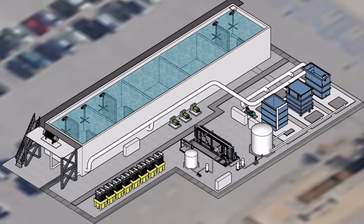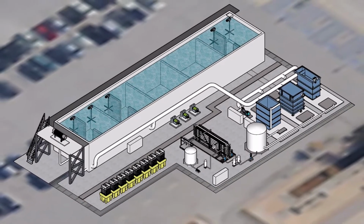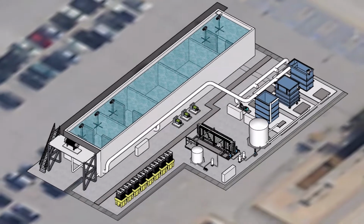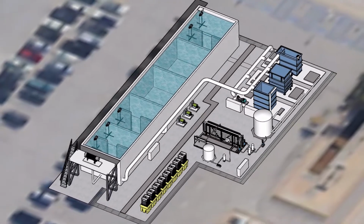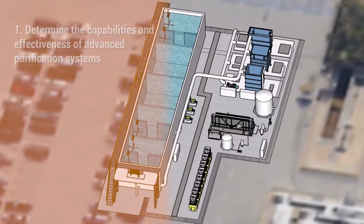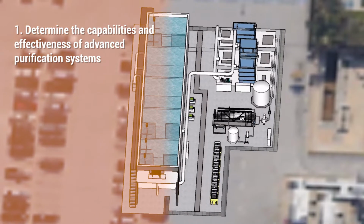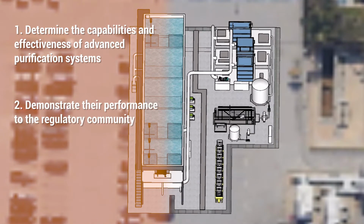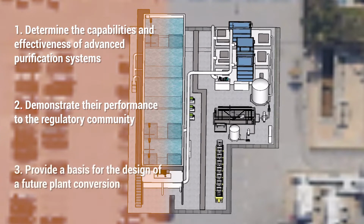Ultimately, this would entail the conversion of the existing secondary treatment facilities to advanced purification systems that can produce a high-quality water suitable for a variety of reuse applications. The test facility will, first, determine the capabilities and effectiveness of advanced purification systems. Second, demonstrate their performance to the regulatory community. And finally, provide a basis for the design of a future plant conversion.